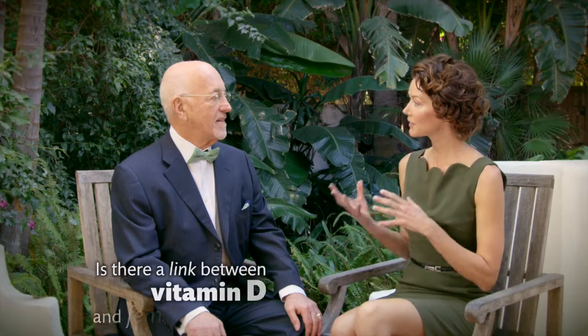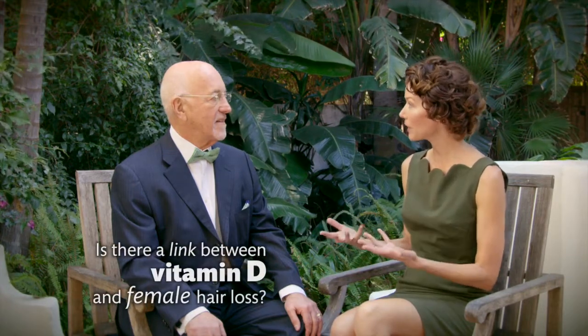It's very similar to D3, which humans produce, but you can't produce D2, and we found out that they're equally active in the body. Ergothioneine is an amino acid that can only be produced by mushrooms, not by any human being. And we're fascinated with these two compounds because we find them to be biologically active in hair, skin, and nails.